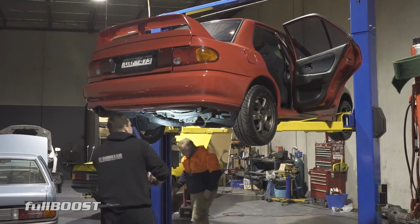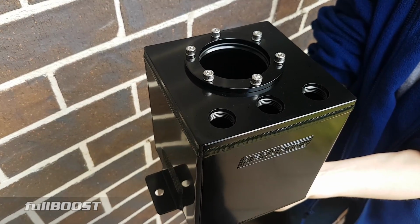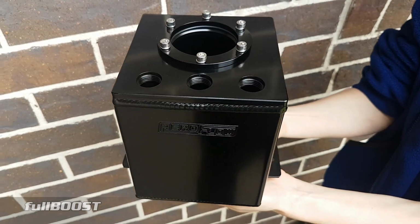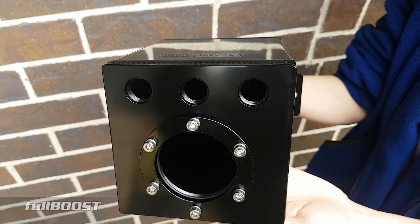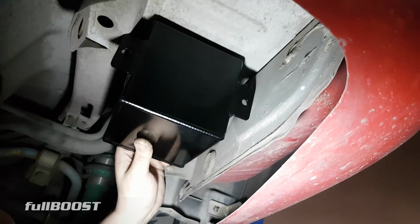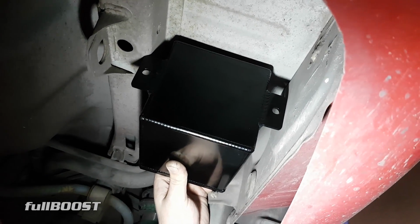The area under this car has limited space, and as I am also not chasing high horsepower, I decided to use a small single pump surge tank from Aeroflow. Being such a small size, it could be mounted further away from the rear of the car, minimising risk of damage if the car was involved in a rear end accident.